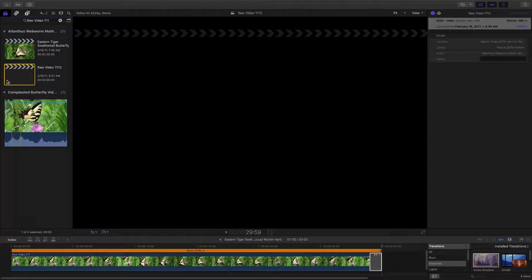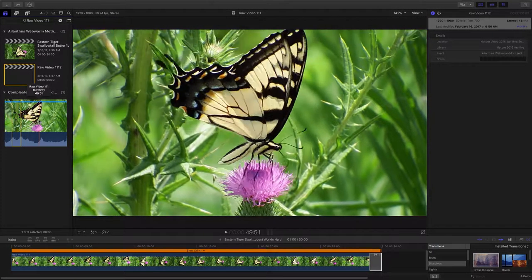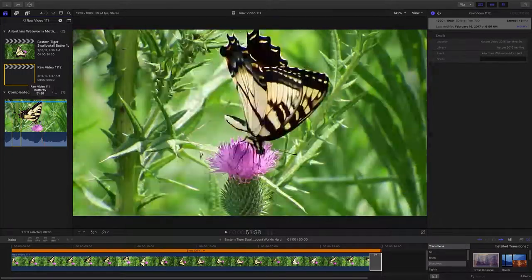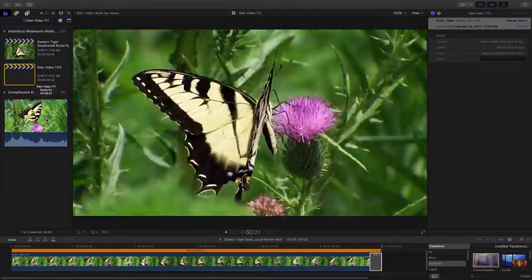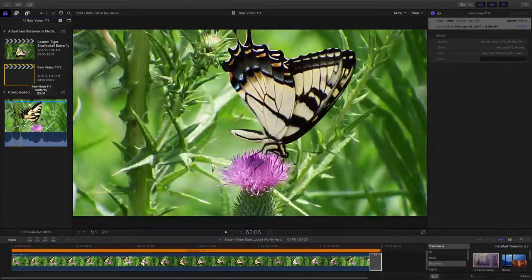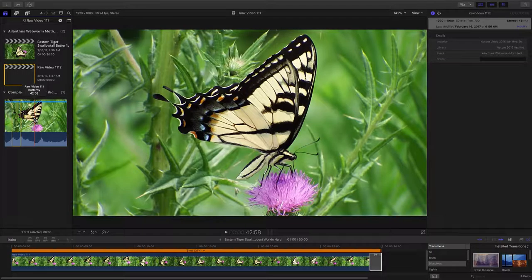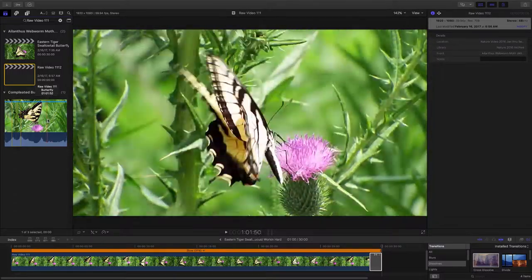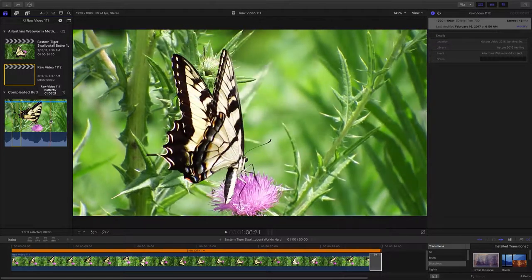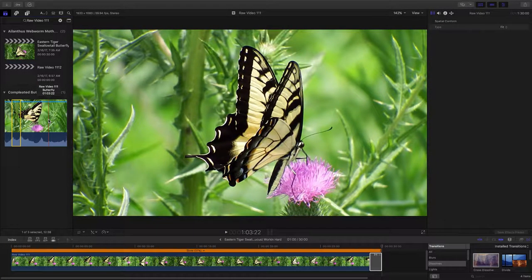Now let's work on the second one here. Using the same raw video, let's take a look. I think what we want to do here is he's flipping around the flower there. Let's find an end point before he makes the dive. Right about in here somewhere. And flipping around and come back up and work in the flower. Right about there.